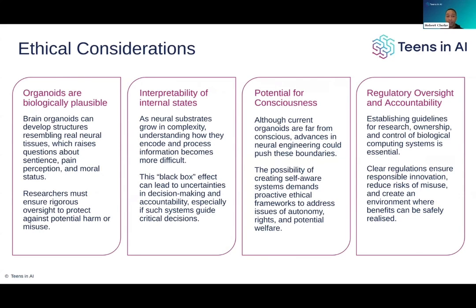On top of all of this, there's a lot of ethical considerations that we need to really think about, especially when we're using neurons. Because, for example, organoids, they are biologically plausible. They are 3D structures that can form structures that are similar to our brains. So what does this mean about sentience? What does this mean about their ability to potentially in the future feel pain, potentially perceive the world? We are also unable to interpret their internal states. So they're quite literally a black box right now. We look at their activity and we say this activity is different when we do this versus do something else, but we don't know what else is happening inside.